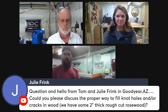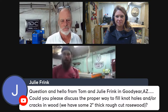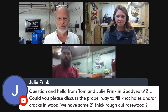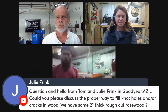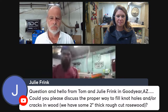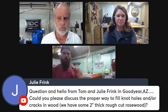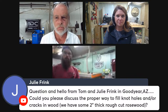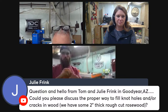I don't know if this is the proper way, but this is just the way that I've done it. 3M makes a foil tape that's super, super sticky. I think it's typically used for ductwork. I'll sand the bottom of, let's say, a live edge slab with a knot and cracks so it's nice and smooth, and then I'll slap that foil tape on the bottom. Because it sticks so well, it has never failed me in preventing the epoxy from bleeding out.